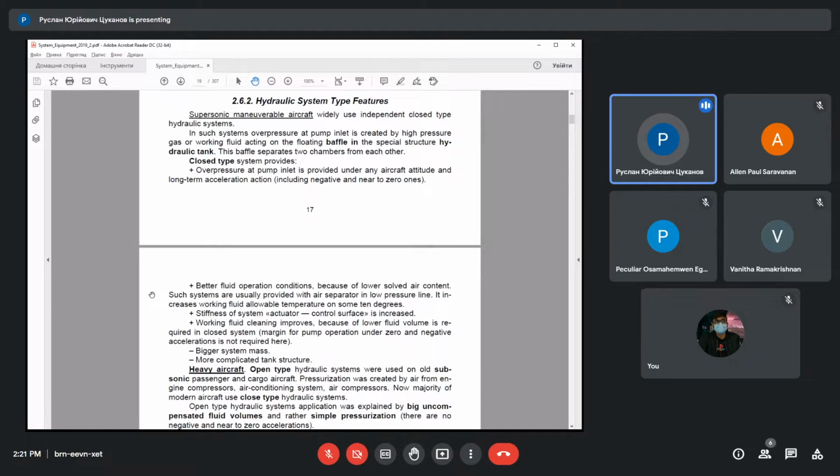Better fluid operating condition because of low dissolved air content. As a result, we have maybe special air separators, and it increases allowable temperature. What does it mean? Cavitation. Cavitation is defined by temperature and gas content. If we decrease gas content, cavitation will take place at higher temperature or at lower pressure. So both are good.